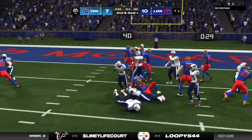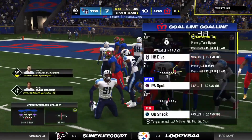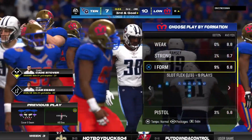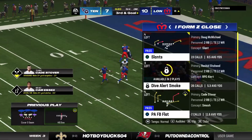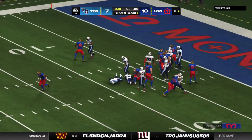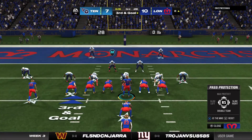Now a handoff to Bigsby. And he is going to be stopped cold behind the line of scrimmage. That'll be a loss of a yard, and it leads to a third down. Well, we saw a lot of negative plays that resulted in plenty of lost yardage in the first half, and that trend is continuing here.